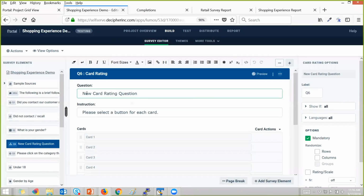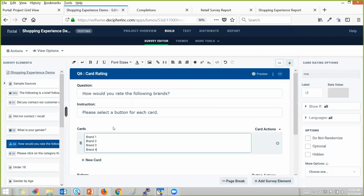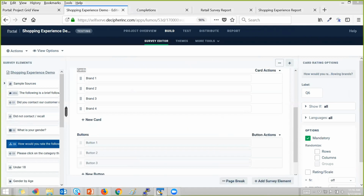If you've included a logo or a theme or a background color or image, that will also appear here for you. If you want to create a question, and you say, well, I really don't want to use that default text, I might say, how would you rate the following brands? You can easily cut and paste in. You do not have to cut and paste in manually for each individual card. So for example, if you had brands 1 through 4, I can easily paste those in, and as soon as I click off, you'll see them parsed out. So quite easy to do without having to do it one by one.